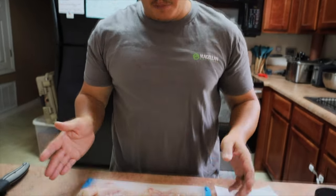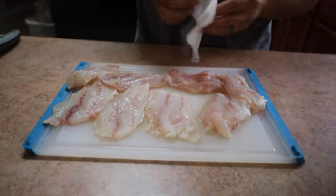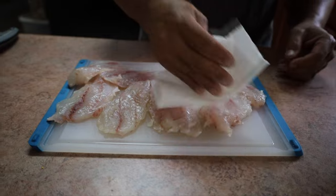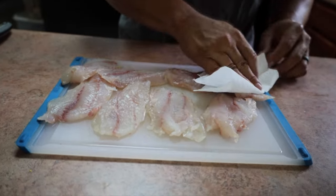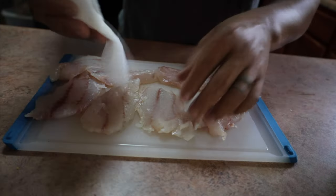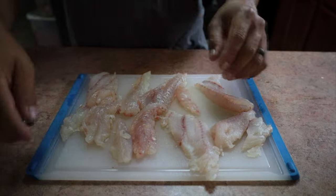All right, guys, we're back in the kitchen. We just got to clean this fish from a good morning catch of mangrove. Here's some fresh fillets. We're gonna make a nice, healthy lunch. The first thing I'm gonna do is pat these dry before I add some seasoning, both sides. And I'm gonna take my knife and run through, make sure I got all the pin bones out too.